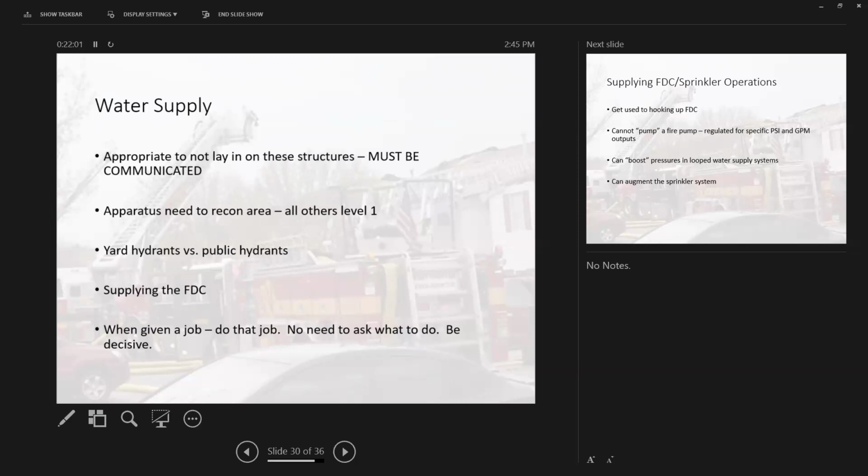So when we're using a yard hydrant, it's great, but we have to supply the FDC. So when we're hitting a yard hydrant, it has X amount of pressure coming out of it. When we pump an FDC, we can boost the pressure of those yard hydrants if they're on a loop system. So by putting pressure into the FDC, we improve the pressure of those yard hydrants.